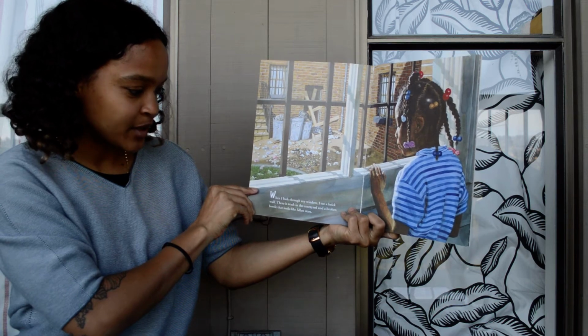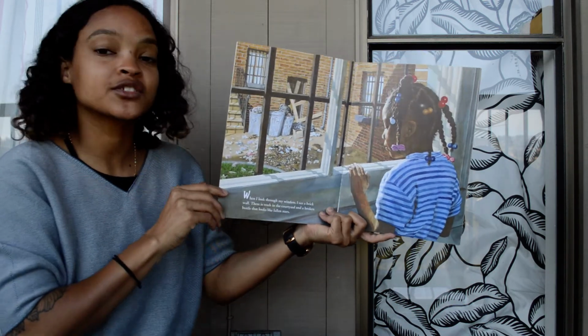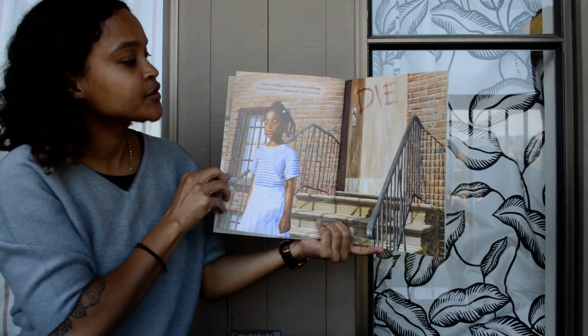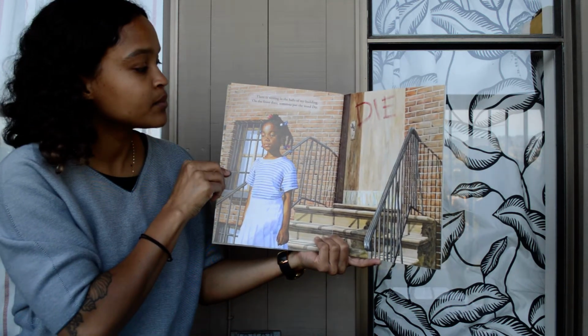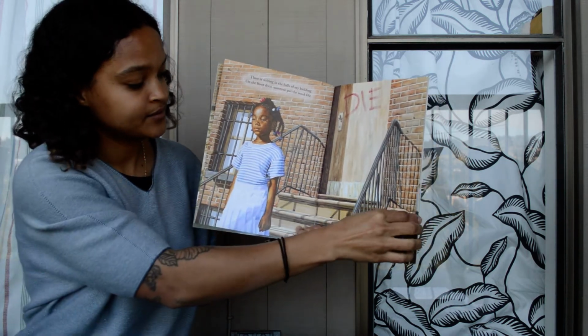When I look through my window, I see a brick wall. There is trash in the courtyard and a broken bottle that looks like fallen stars. There's writing in the halls of my building. On the front door, someone put the word die.